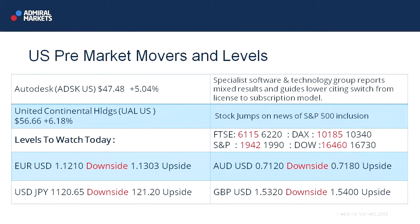And then in terms of the cash levels to watch in European and US equity indices, 6115, 6220 is the range in FTSE, still reasonably wide and not much deviation from yesterday, just raising the support level slightly to accommodate the gains we saw then. We're still obviously well below the prior week's highs.